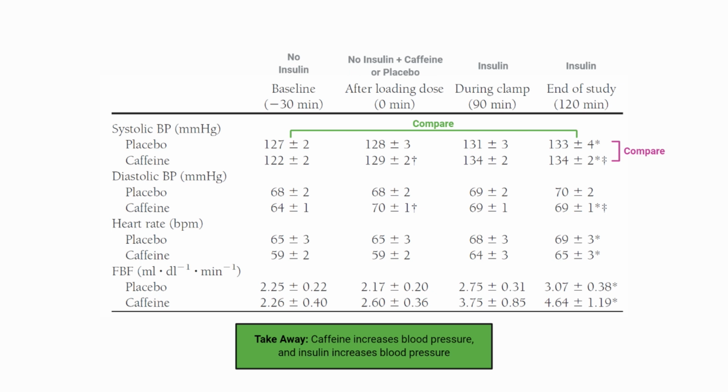However, what's also interesting is that insulin infusion increases blood pressure. So if you compare the systolic blood pressure at the end of the study compared to right when they add insulin, when insulin has had no effect yet because it hasn't been added, the blood pressure is lower when they don't have insulin in the system. And then it increases about 5 points, 6 points, something along those lines, over the course of those 2 hours. So insulin seems to have this increasing effect on blood pressure.